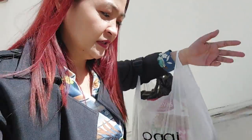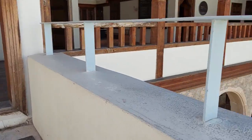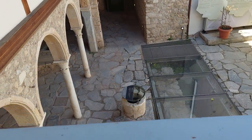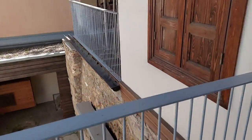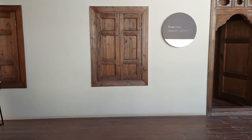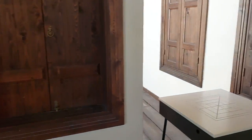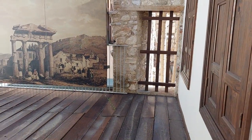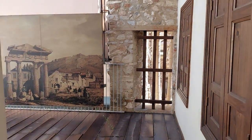So, ito na yung ating napamili na souvenir. So, habang nag-souvenir tayo, may nakita tayong magandang place, historical place. So, ito na siya. Taas tayo. So, yan. Galing tayong baba. Ito yung view. So, ito yung view ng taas. So, ito daw na-preserve nila yan. Yan, so malapit nga kasi siya sa Acropolis.